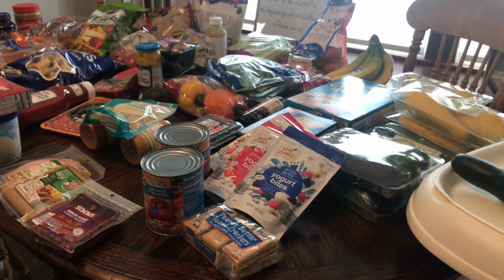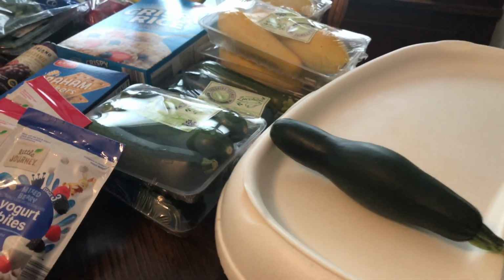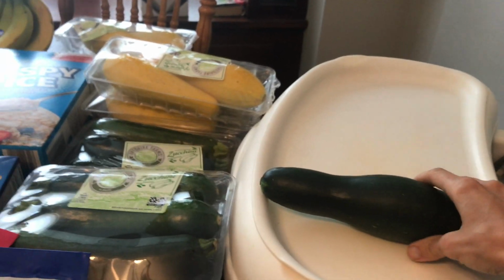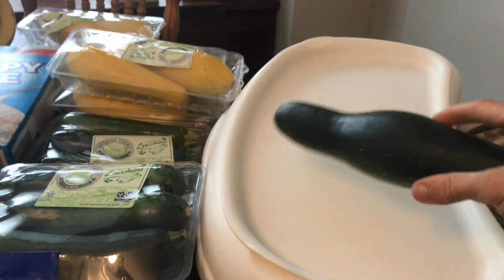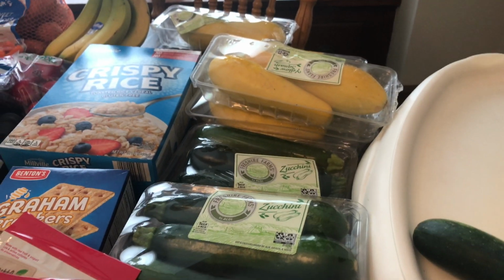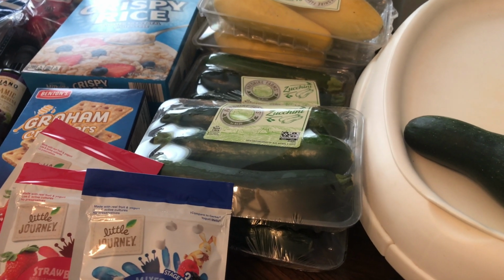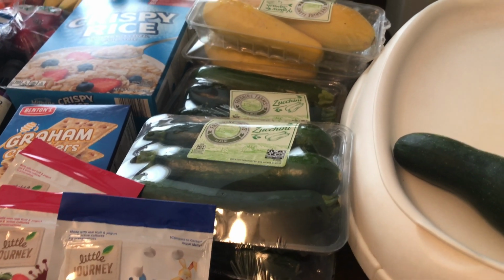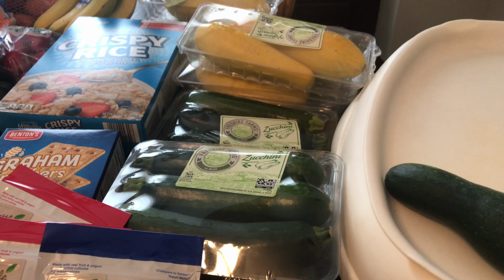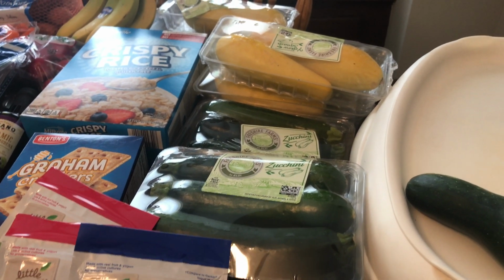These are the things that I got at ALDI this week. So starting over here with some of the fresh produce. This is one of my first zucchinis from our garden, so super excited about that. And then I did get some other zucchinis and summer squash. Again, it's a really cheap, or relatively cheap vegetable that's really yummy, and there are so many different ways that you can make it and add it to your meals, to add vegetables to your meals.